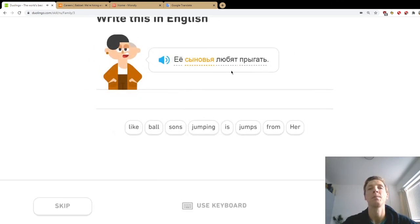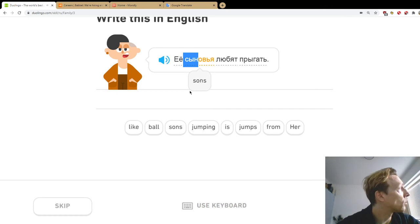Ее сыновья любят прыгать. Her sons, believe it or not, but you can see the word son. Сыновья. Son is a Proto-Indo-European word origin. So all Slavic words, including Russian and English, сыновья. Languages, and, well, not all Romance languages in this case, but the origin is from the same word, son. Сыновья.